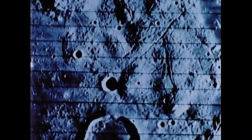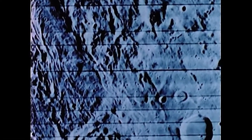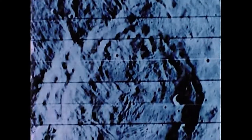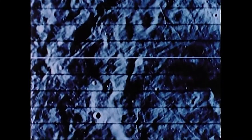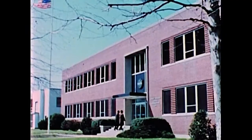Lunar Orbiter has successfully surveyed 99% of the moon's front face and significantly increased high-resolution coverage of the far side. These pictures are likely to be the source of lunar surface information for many years and should contribute to a fuller understanding of the moon.